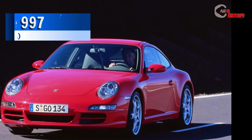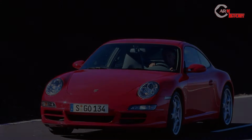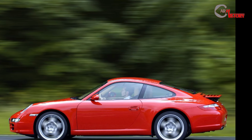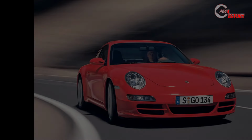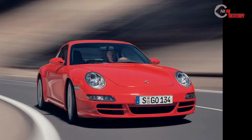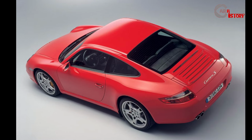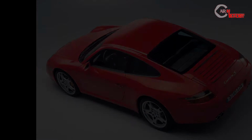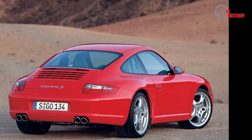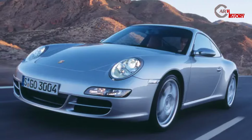The 997, 2004 to 2008. Round headlights made a swift return in 2004, with the arrival of an all-new 911 generation. Its shape was broadly the same as the 996, but its detailing more delicate. All had more than 300 brake horsepower, while a new GT2 entered uncharted territory with 530 brake horsepower. Once again, though, claims of diminishing of character greeted the 997's arrival, with purists grumbling about less feelsome steering and the softening of the 911's exciting edges thanks to stronger grip.